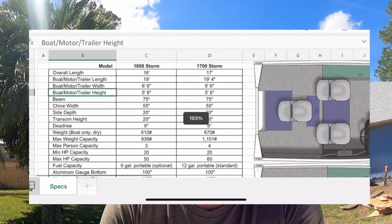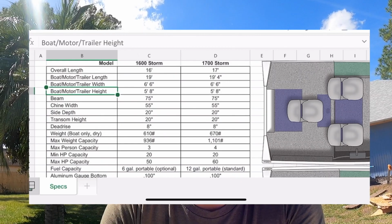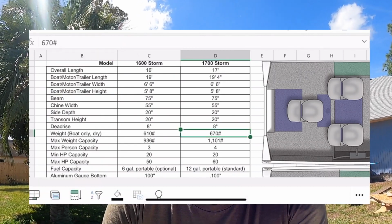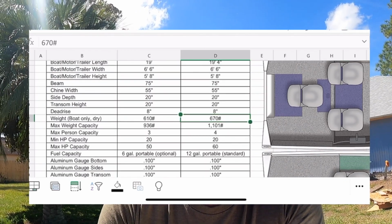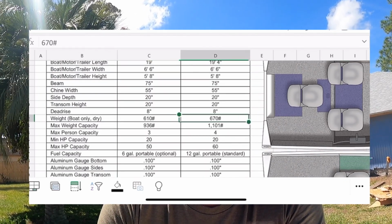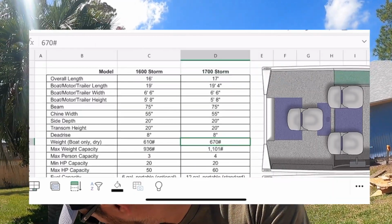One of the main deciding factors for going with the Crestliner Storm was the weight. The dry weight for the 17-foot Storm is 670 pounds. If you've shopped around for Trackers or Lunds or any of the other aluminum boats, a decent 17-foot aluminum boat is usually going to be 900 to 1200 pounds, somewhere in that range. That's from what I could tell.